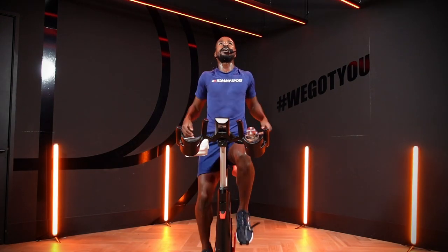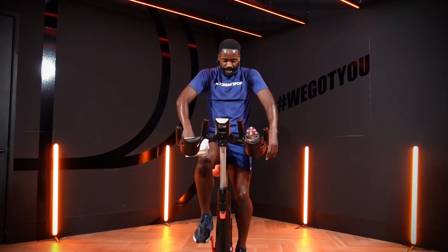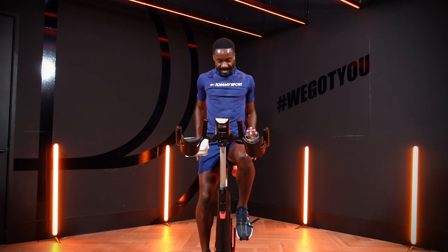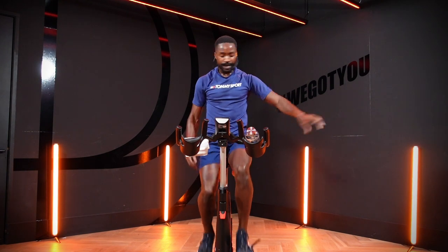Shake it out. Give me a big shoulder roll going back. Control your breathing. Slow down your legs. Give me a shoulder roll going forward. Ladies and gentlemen, warm up is officially done. Beautiful stuff. Shake out the legs. Shake out the arms. Legs obviously stay in the pedals.